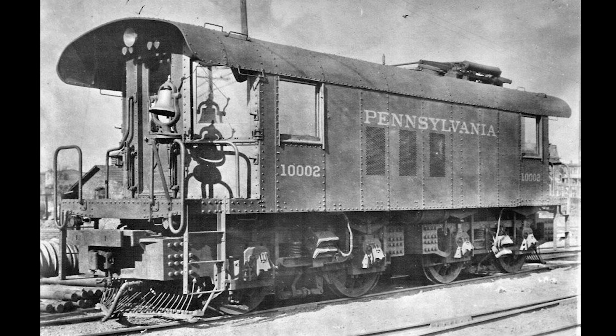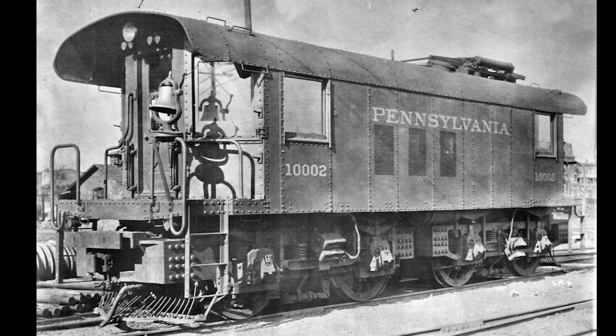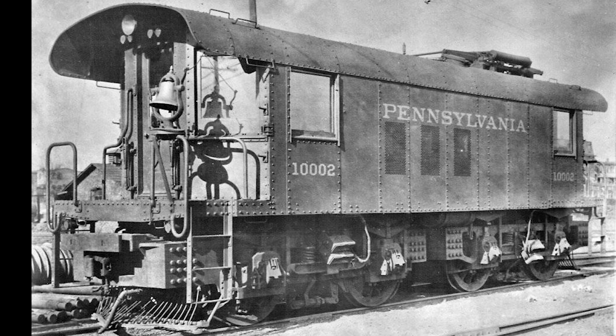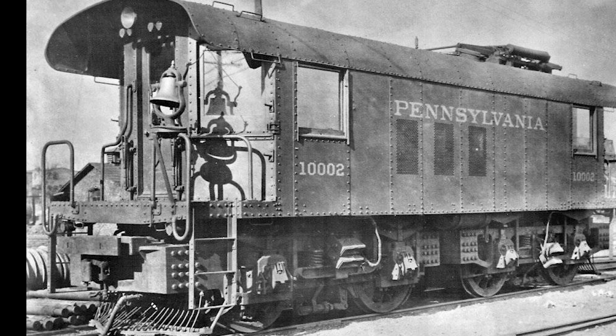The entire weight of the locomotive rested on the driving axles, which were mechanically coupled through side rods just like a steam locomotive. This coupling ensured that all 8 axles turned in perfect synchronization, driven by multiple large electric traction motors mounted in the frame. This mechanical arrangement gave the FF1 extraordinary tractive effort.